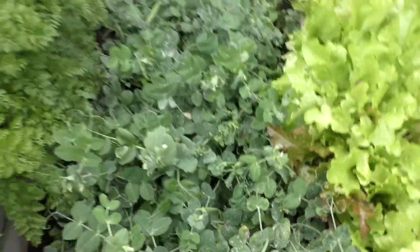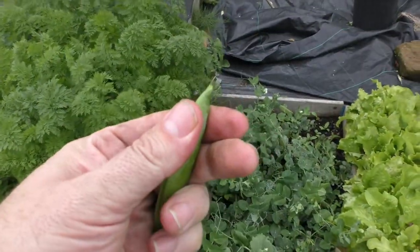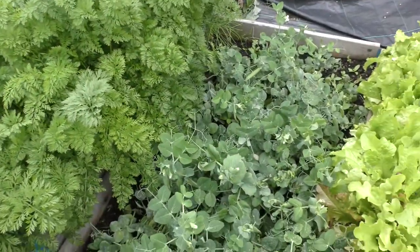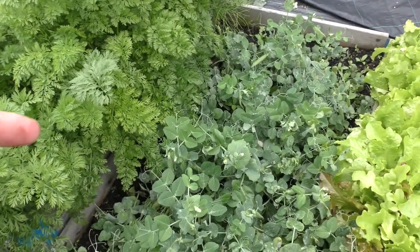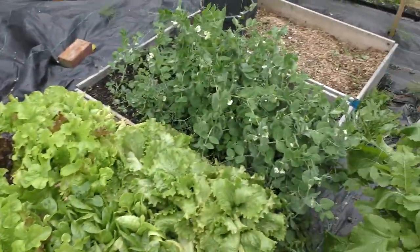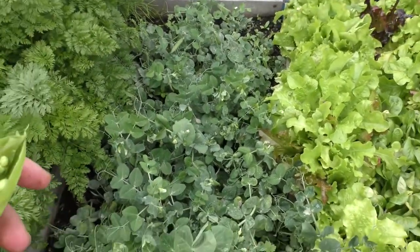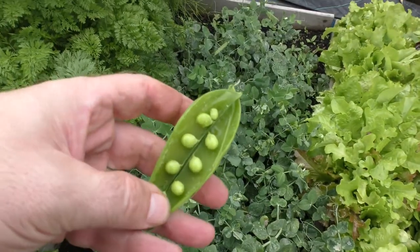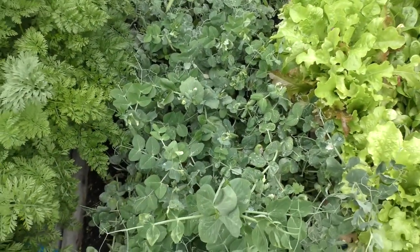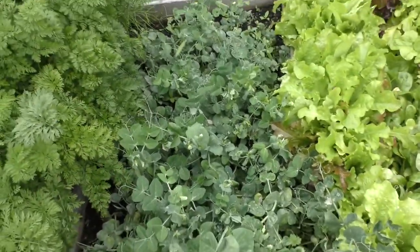Now, I planted my peas very late, I'll be honest with you. I love that sound. These went in very late indeed, and they've actually grown quite well. You see, I've got two crops of them. I just pretty much planted them over the summer, something to fill the space. And look, you can see they're a nice sized pea, and really nice and sweet as well, actually.